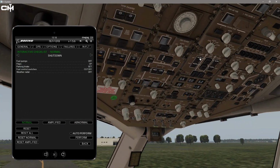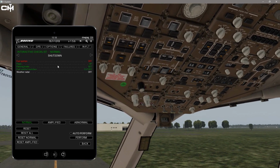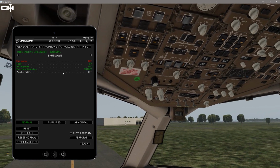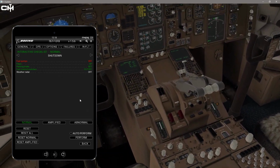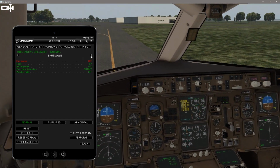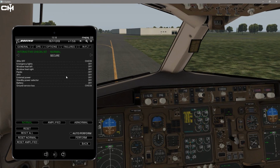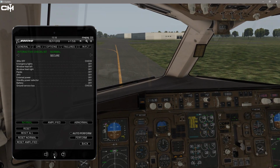Fuel pumps can come off. I'm going to leave the window heat on. I'm not worried about that. Flaps are up. I just turned the fuel pumps off. What are you talking about? Fuel control switches are cut off and the weather radar is off. That takes care of our shutdown checklist. I don't know if we're going to be securing the aircraft or what, so I guess we're just going to stand by and see what happens here.